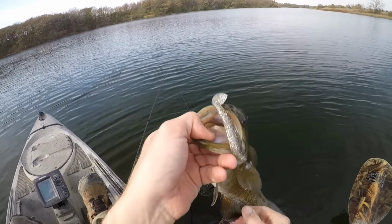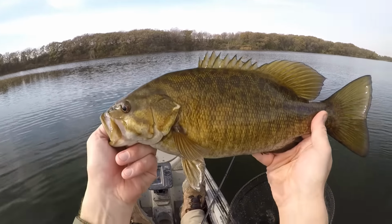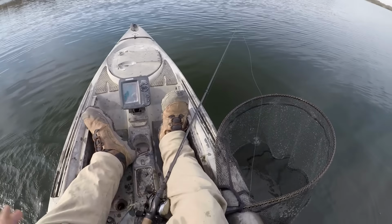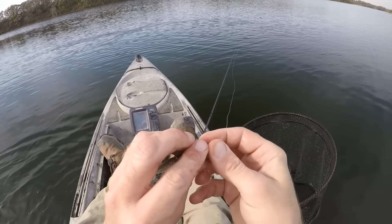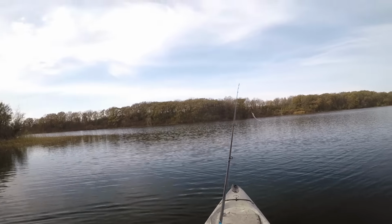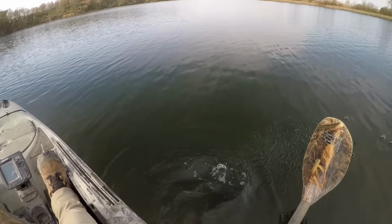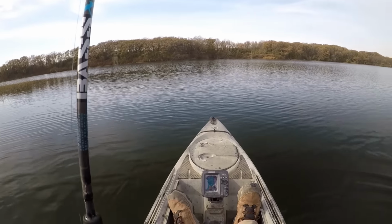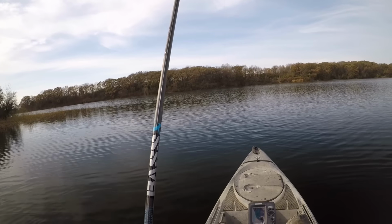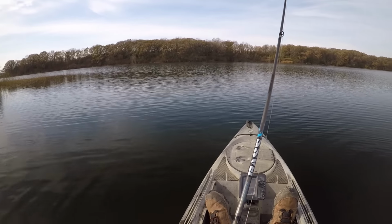Yeah, they are all over that Bass Assassin Elite Shiner. Definitely one of my favorite lures this time of year. A lot of these fish are just feeding on little minnows and bait fish. It's a nice finesse presentation, which is great when the water starts getting cold. I really don't want to throw anything too big at those fish. They seem to prefer the smaller offerings this time of year when that water's cold. Get good size and good numbers throwing that Bass Assassin Elite Shiner.